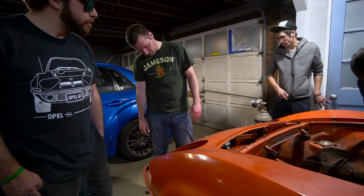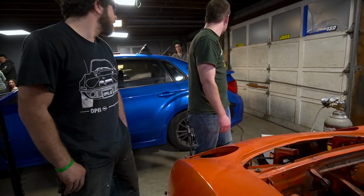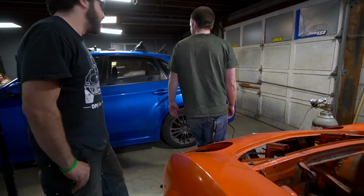Well, guys, car's on fire. What? What's wrong with it? What? No, like, the car's legit on fire. Really?